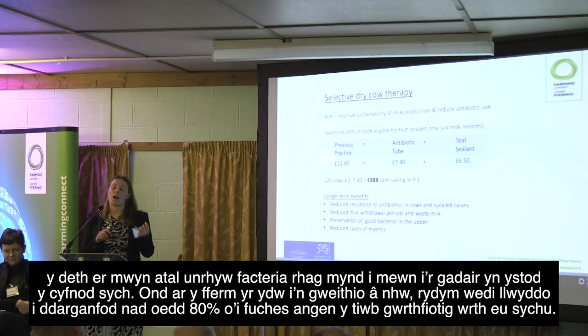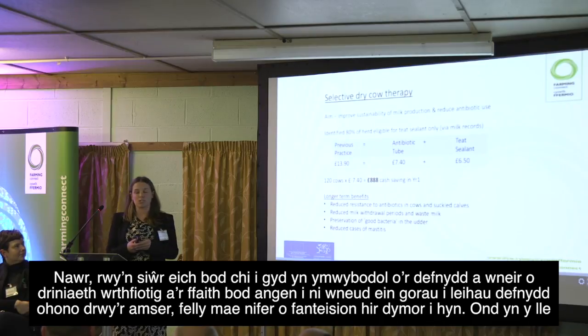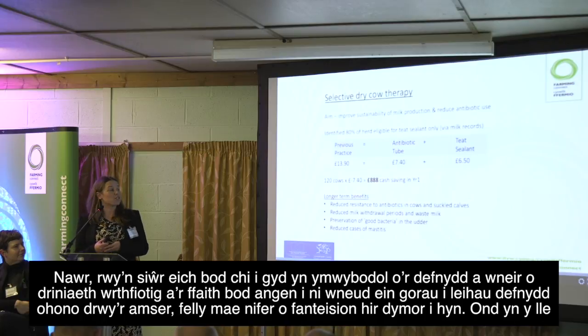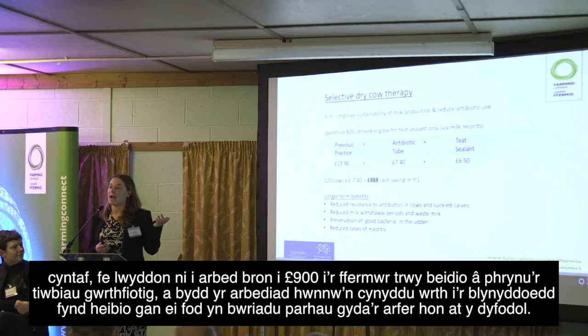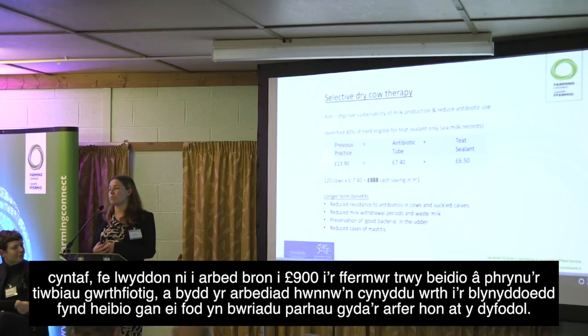But on the farm that I'm working with, we were able to identify that 80% of his herd were not in need of that antibiotic tube at the point that they were dried off. Now, I'm sure that you're all aware about antibiotic use and that we must do our best to reduce its routine use. There are lots of long-term benefits to this, but initially we managed to save the farmer nearly £900 in cash just by not buying those antibiotic tubes. And that saving will multiply as the years go on because he intends to continue using this practice going forward.